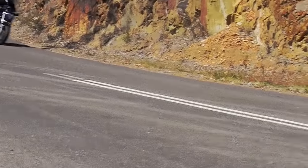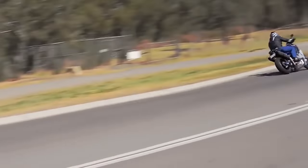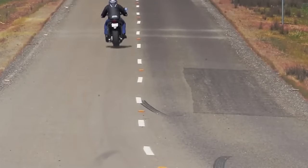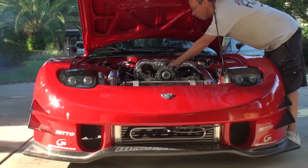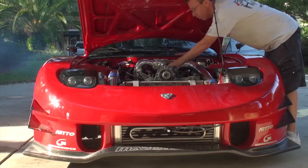time. Common theme among these V8 bikes, they're all from Australia. Good on you, mate. I say Kawasaki H2, eat your heart out. This thing absolutely destroys its power output, even if it does cost about 5 times as much. The next bike on our list also seemingly has its engine from a four-wheeled variety instead of the two.